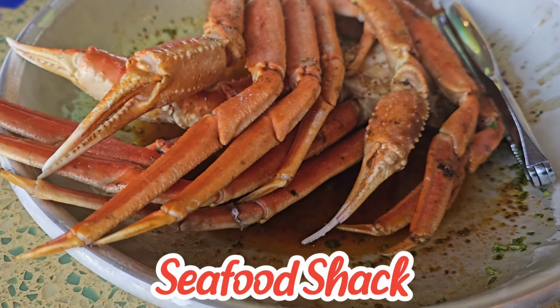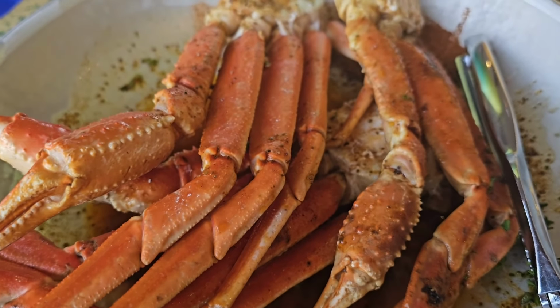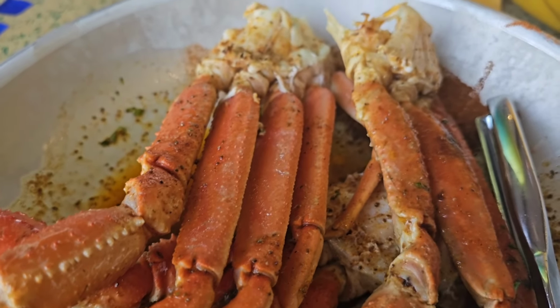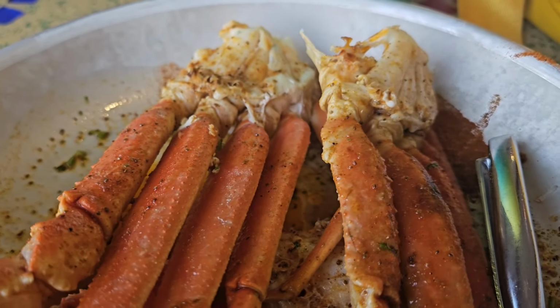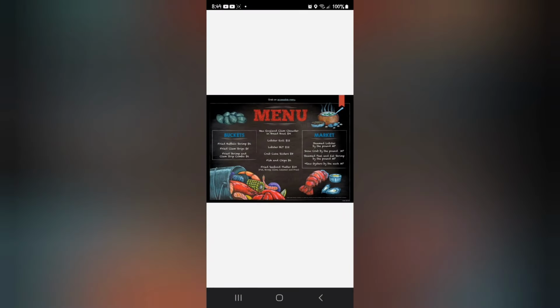If you love seafood, the Seafood Shack on the Carnival Glory is definitely a must. I love crab legs, and I must say these crab legs were absolutely delicious. Here is a copy of the Seafood Shack menu. Of course, there is an extra charge for this restaurant. I actually got a pound of the crab legs, and I paid $25.